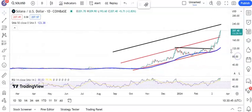Starting off with Solana, which is going from strength to strength. Didn't have the dip that Bitcoin had at the end of last week. We had the original target here at the top of that red rising trend channel around $175. Above that, the extended upper parallel up to 235, and we're looking for that by the end of next month. And the way things are going, it could even be by the end of this month.